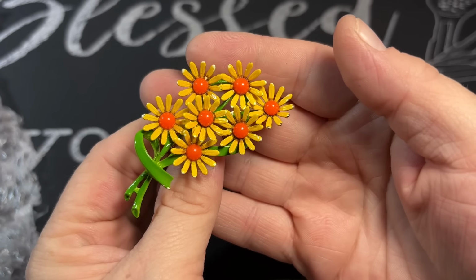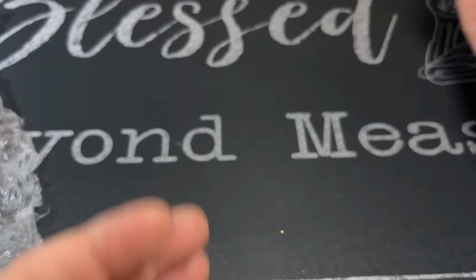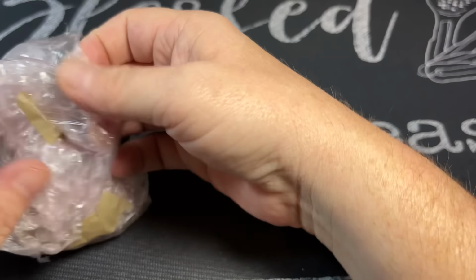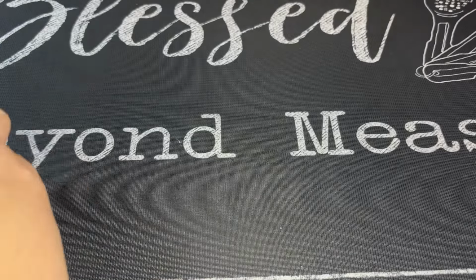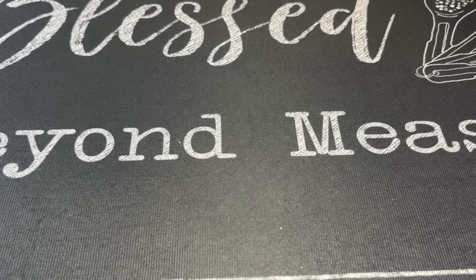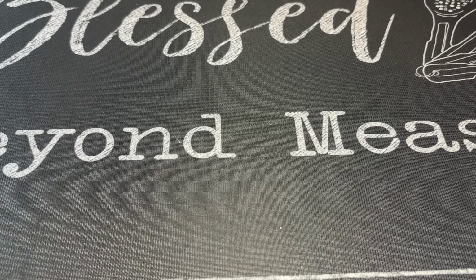Beautiful. A little bit of enamel loss, but overall, I mean, this is great. Bright and cheery. Bright, bright and cheery, which I am not early in the mornings. I should be. It's a blessing to wake up in the morning, but still haven't gotten to be cheery about it yet.